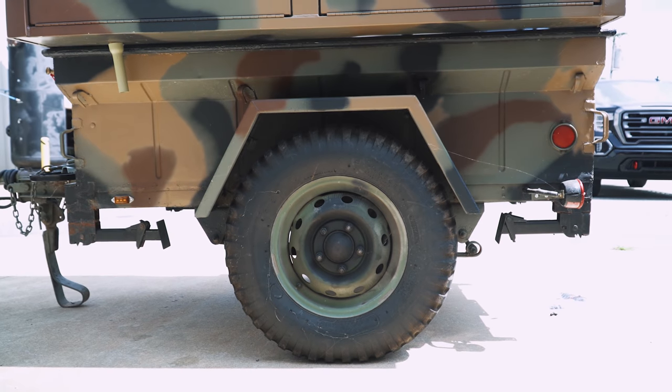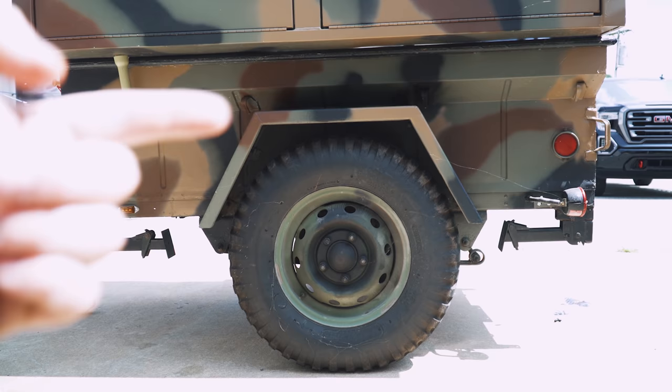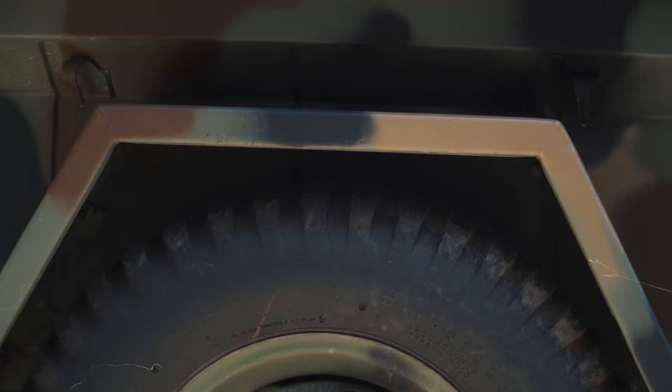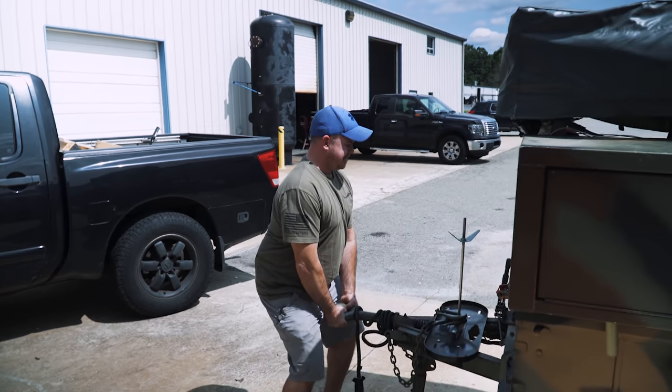Look how low that's riding. Normally, there's about a 4-inch gap between the fender well and the tire. But right now, there's maybe 1.5 inches. The beauty of this thing, too, is it's like a free exercise. Yeah, maybe I should use it.